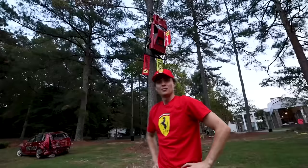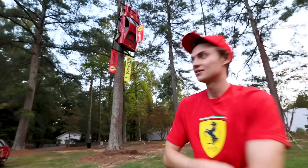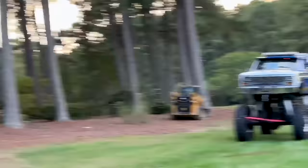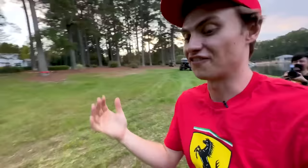Oh my God. Well, not everyone gets to say that they hung a Ferrari in a tree in the front yard of their house with a monster truck. So I'm pretty proud and I stuck to my word, but time to lower this thing down. All right, monster truck is rolling. PT Cruiser is slow and steady. Yeah, the Ferrari. PT Cruiser is the one we dropped. That's the PT Cruiser, this is the Ferrari.